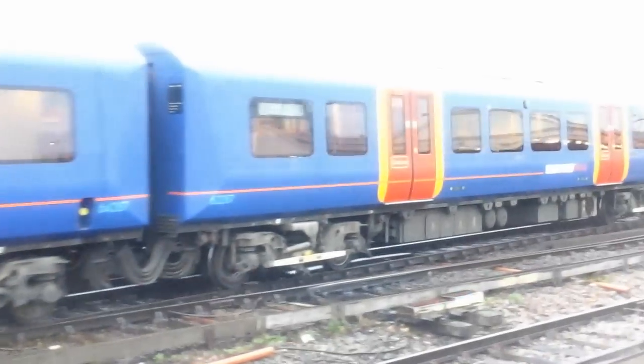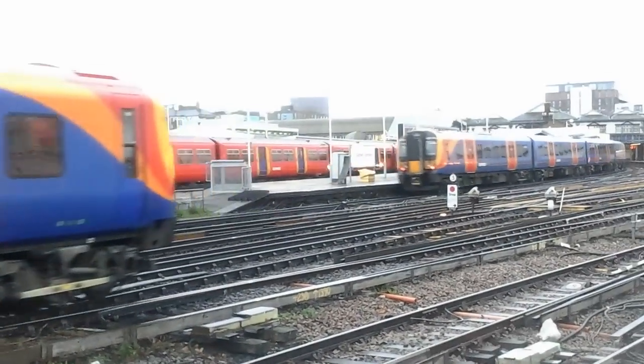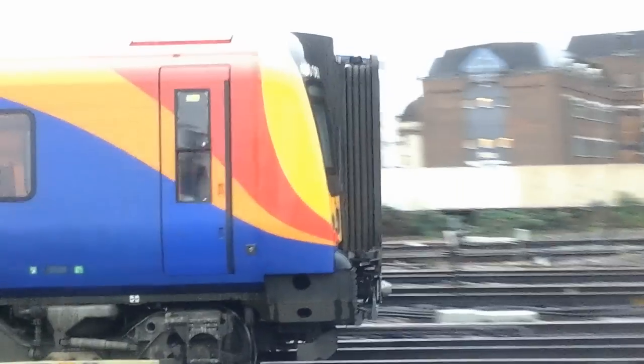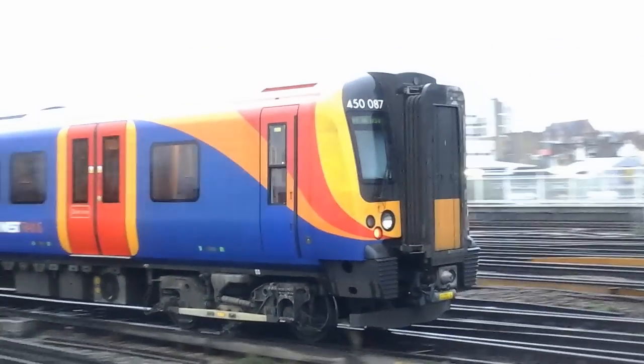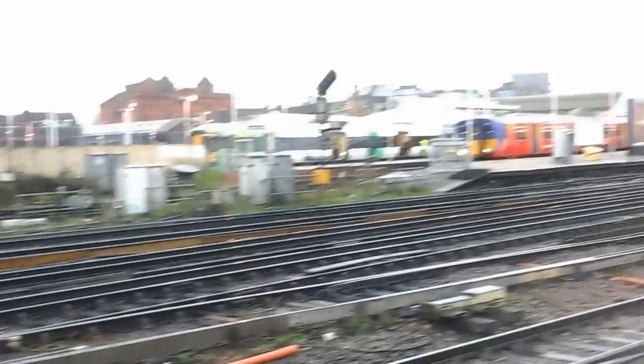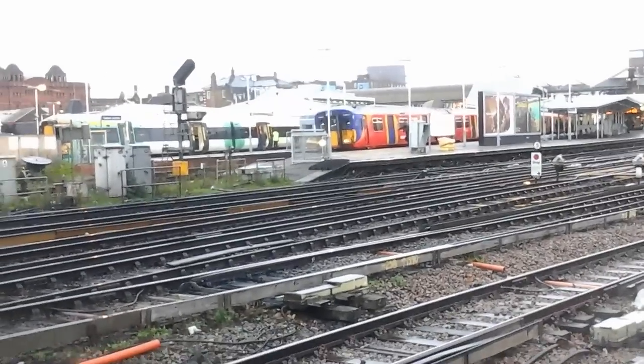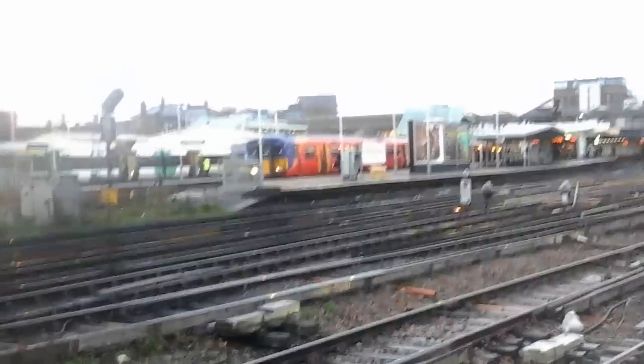Alright, well there goes the 455 in the distance. In fact, that's the 450, perfect timing. Who have I got then? 450104, there's the Gatwick Express, you know that I missed, I knew I would. 087 on the rear of this. There's a London Overground service over there. And there is 455742 for Southwest Trains. Right, good.